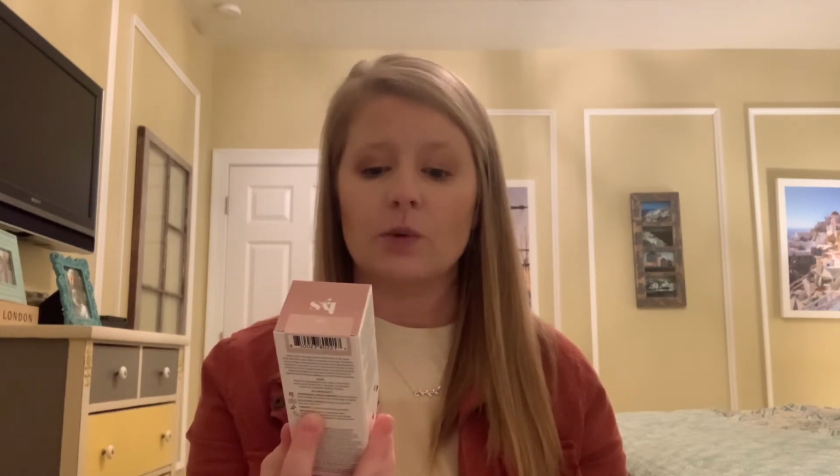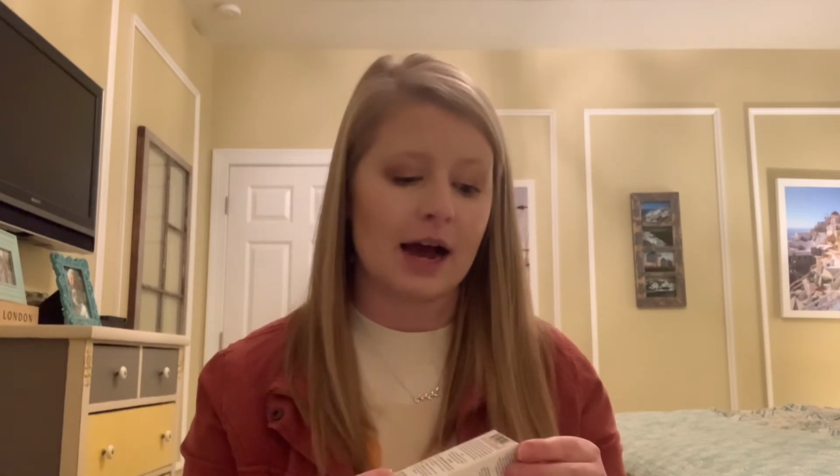Heard great things about this foundation. This is the Love Yourself foundation, the Triple Fix Serum Foundation with hyaluronic acid, turmeric, and ashwagandha. I have no idea what that is. Apparently, it's a powerful herb to help combat skin stress and visible signs of aging. Sounds great. Never heard of it. But then it also has the hyaluronic acid in it, which is great for hydration. And then turmeric provides antioxidant protection, and then has avocado oil.